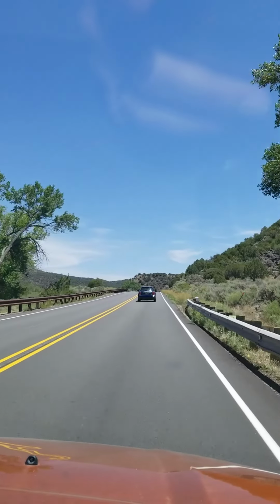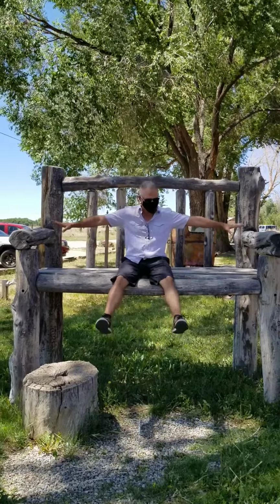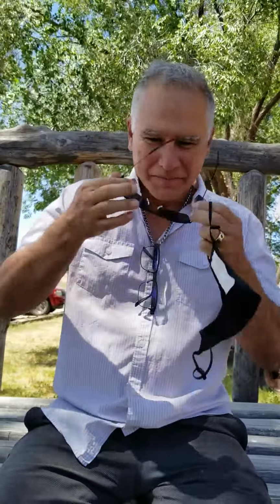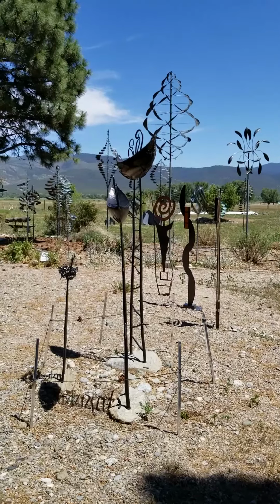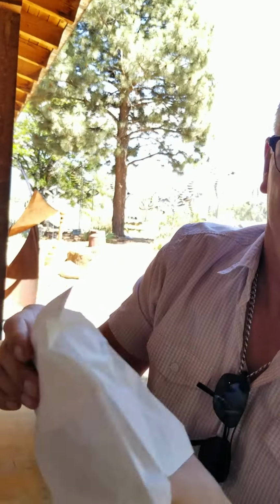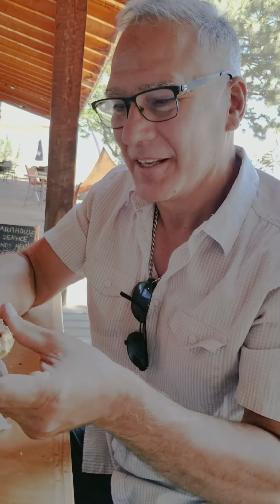So we're driving through the gorge right now, going up to Taos. Where are we, Walt? Hey, we're in Taos. All right, so we're at the Farmhouse Bakery here in Taos, New Mexico, and we're getting ready to try some of their croissants. That is actually the cinnamon roll. I was going to save this for last, but I can't resist cinnamon rolls.